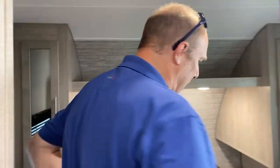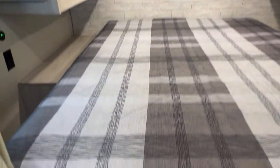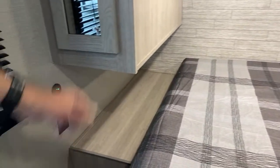Okay? So let's go into the bedroom. And again, we don't have our tape measure. We're going to have to go and get that here in just a minute. But this looks like a residential queen. Yes, sir. 60 by 80. Okay? You've got two nice platforms there. There's power and USB charging ports, so there's plenty of power that you might need.